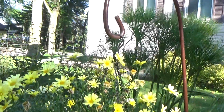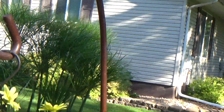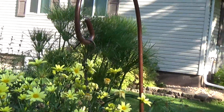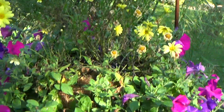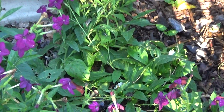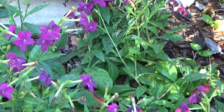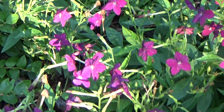This shepherd's hook, we had gotten a lot of rain one night, a really bad storm, actually just toppled over. I mean, the whole thing, shepherd's hook and plant. I'm surprised it made it, but you can see it squished one of my Nicotiana, just flat. It's still blooming. I left it. But the Nicotiana is absolutely gorgeous.